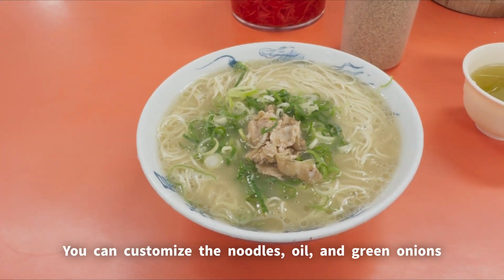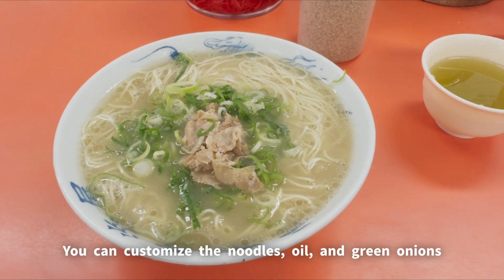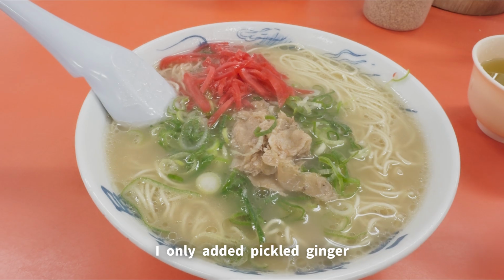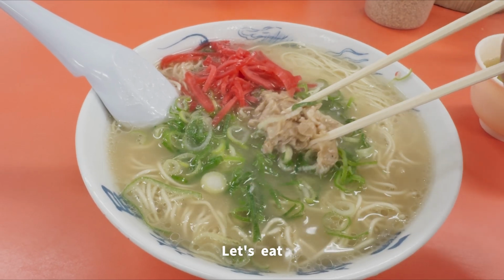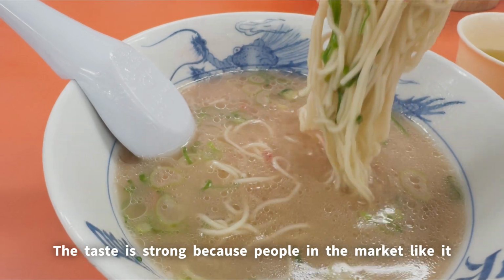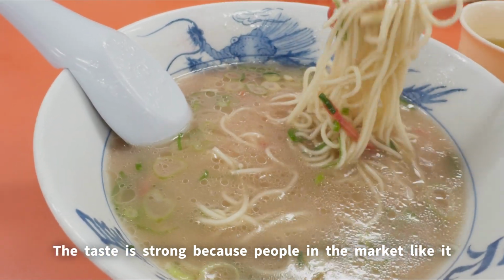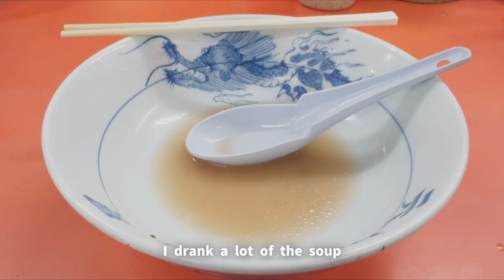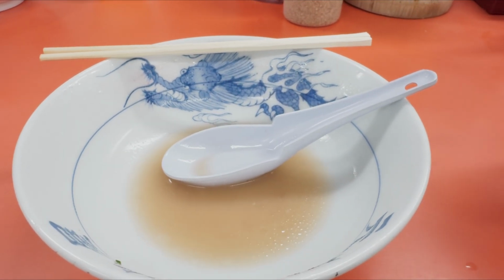Here it comes. You can customize the noodles, oil, and green onions. This is all normal. I only added pickled ginger. Let's eat. The taste is strong because people in the market like it, but that's what makes it so good. I drank a lot of the soup. Thank you for the meal.